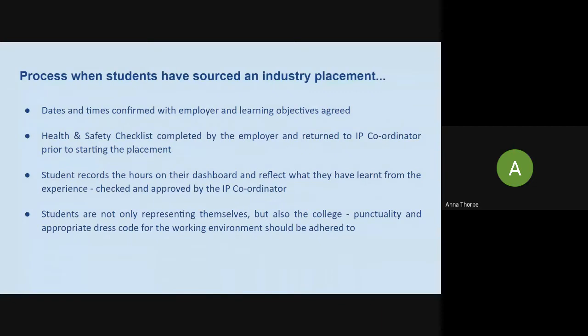If a student has any additional needs at all, then they can discuss this with their industry placement coordinator and also the employer, or they can set up a joint meeting. This is to ensure that any adaptations can be made within the workplace or any measures are put in place. So if there's any concerns at all about that, then they need to speak to the industry placement coordinator to support them with this.